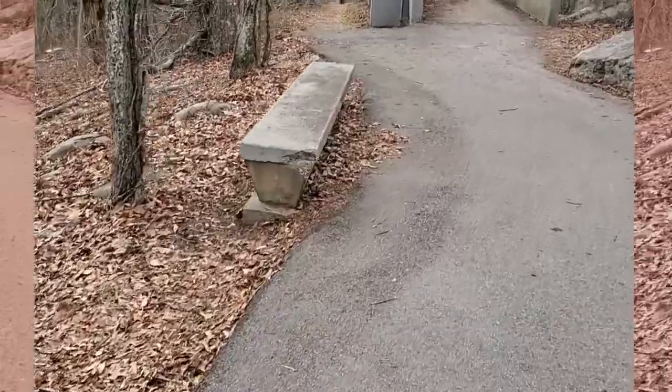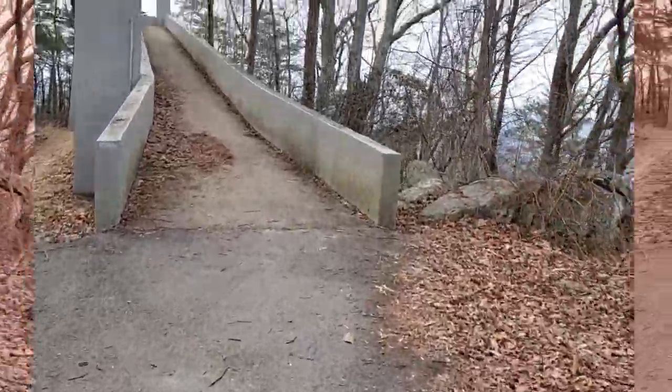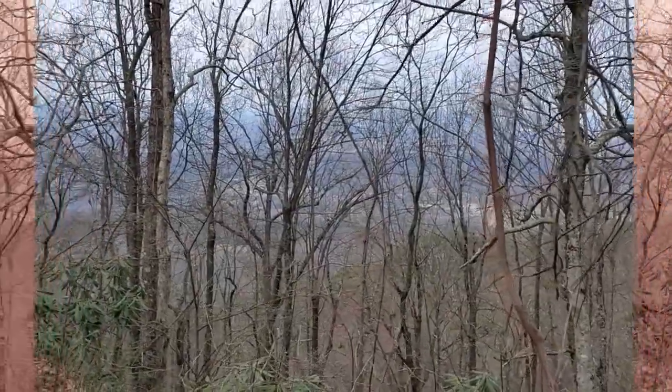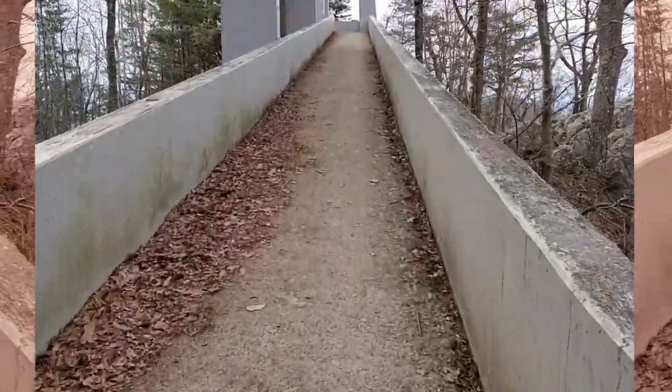Little bench to rest before you go up this incline. So even from here, really nice views, but when we get to the top of the tower, we'll be up above the tree line. A lot less obstruction. So let's go up this concrete incline that will take us to the top of the tower.